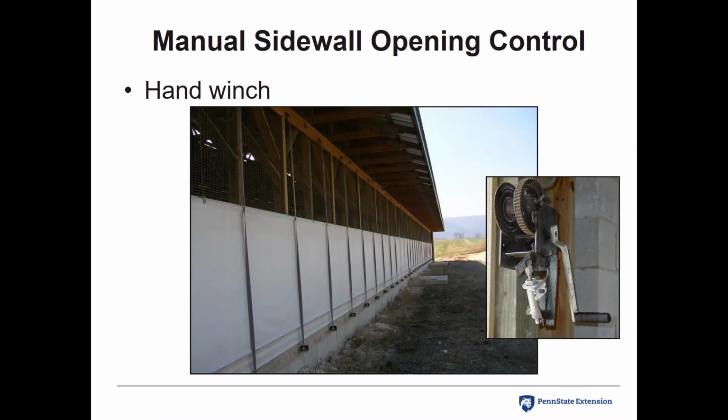As far as that control, and here again, that transition becomes the real problem. On cold days, if it's going to get cold and stay cold, you can set those curtains and leave them alone. But typically you're going into a barn and you're concentrating on cows, not what the curtains are.